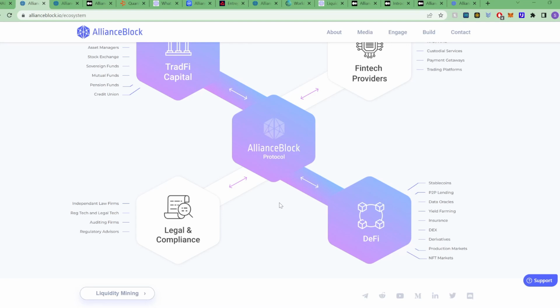But we now have a huge market, a huge technological advancement and opportunity with blockchain. And this is taking AllianceBlock, as we said, bridging all these together. So legal and compliance is a very interesting arm and branch to this.